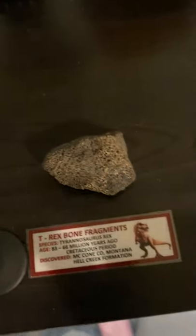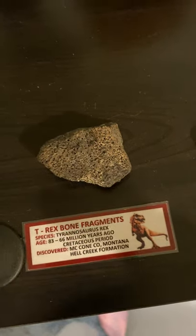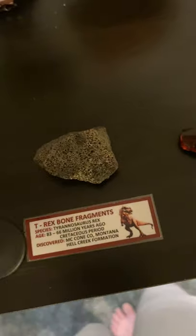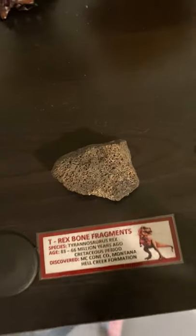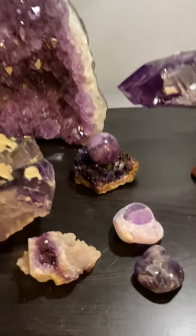And they identified that this was T-Rex through DNA. And I forget what else he said, but he said this is authorized. He said he'll send me a certificate of authenticity if I don't believe him, because I was just stunned that I found this piece for the price. But like I said, there was a bigger piece. It's quite expensive, but he's in talks with me to get a better deal for that.